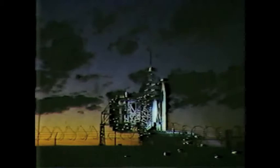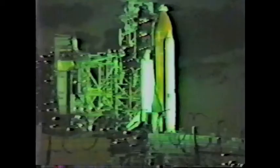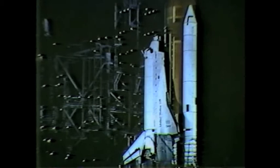Later that evening, with about 12 hours to go to launch, the press were taken out to view the rollback of what's called the rotating service structure. This is a large structure which is built to enclose the orbiter when it's on the pad. This serves several functions. It not only protects Challenger from the weather, but it also allows workmen access to the orbiter. Well, this really gave our first opportunity to see Challenger on the pad, and as the sun set, intense brilliant lights were turned on to light up the entire vehicle. It was really quite a beautiful sight.